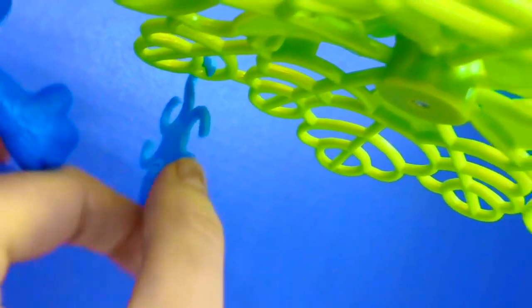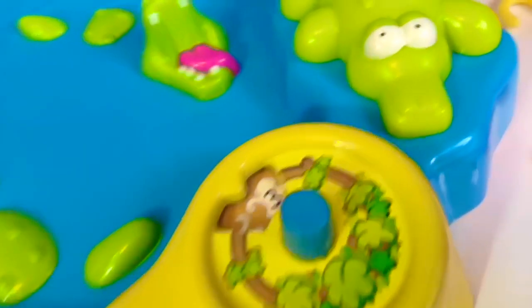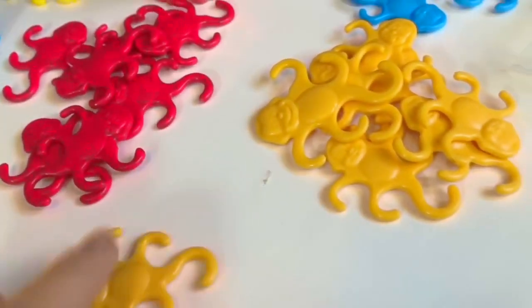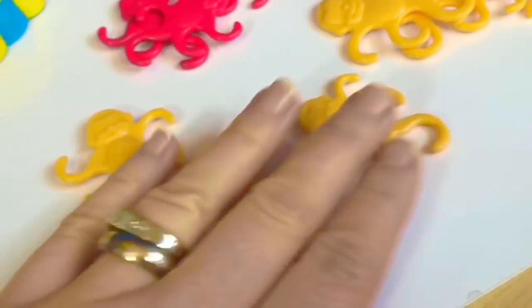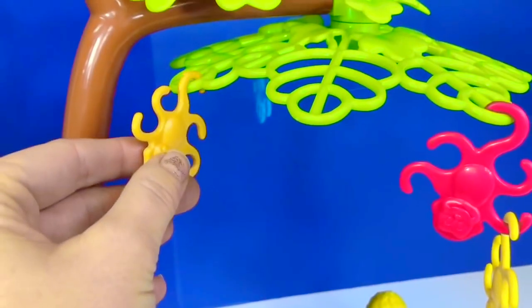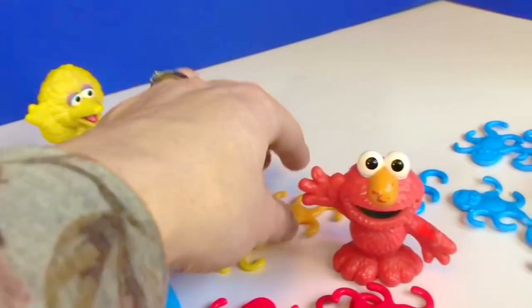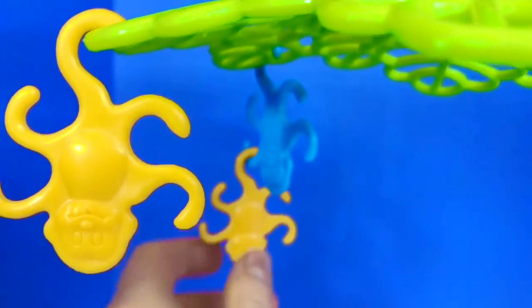Now we don't want the tree or the monkeys to fall down. It will get heavier and heavier as we add more monkeys. My turn, and I spun three. I must place three monkeys on the tree. One. Oops. I better hang the monkey from the tail. Let's see. There. It'll hook on better. Very carefully.